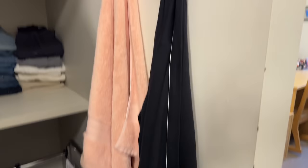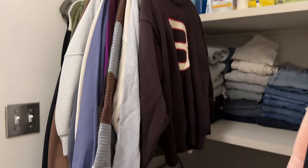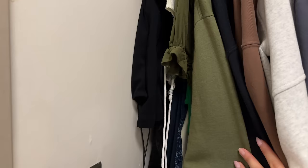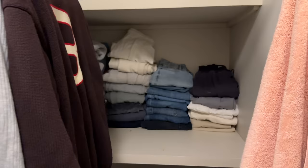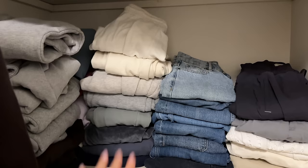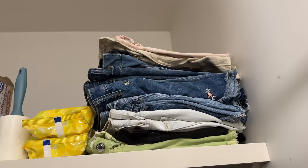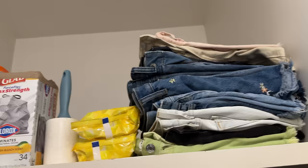And then up here, we just have two command hooks that hold my shower towel and my shower robe. And then on this, I just have a bunch of different sweaters, jackets, and dresses. And then back here, we have a super deep shelf where I keep my pants, jeans, sweatpants, and sweatshirts. And then above here, I just have my shorts. It's January. I'm not going to be wearing those anytime soon, so that's why they're up there. And then I just have a bunch of cleaning supplies as well. And then below that, we just have my laundry hampers where I have my towels, darks, and lights.